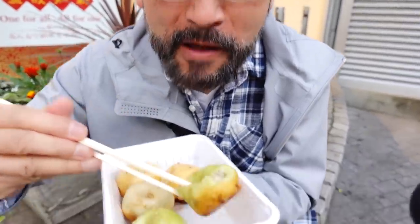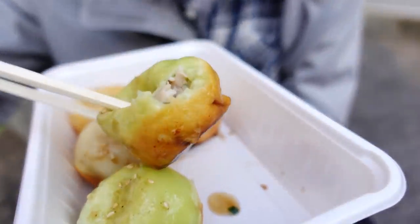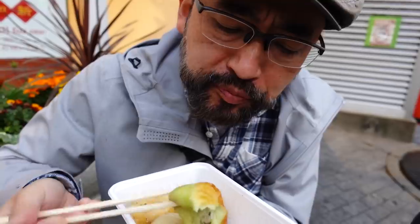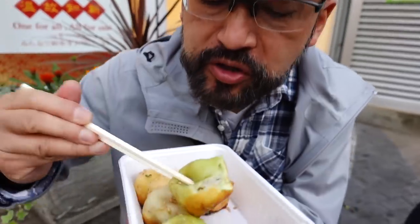I always waste this soup, the delicious soup. But I enjoyed it. It's really nice soup. Meaty, juicy. Crispy part is really good. The soft part also good. Okay, we have to eat lots of stuff. So I will save this another one for later.